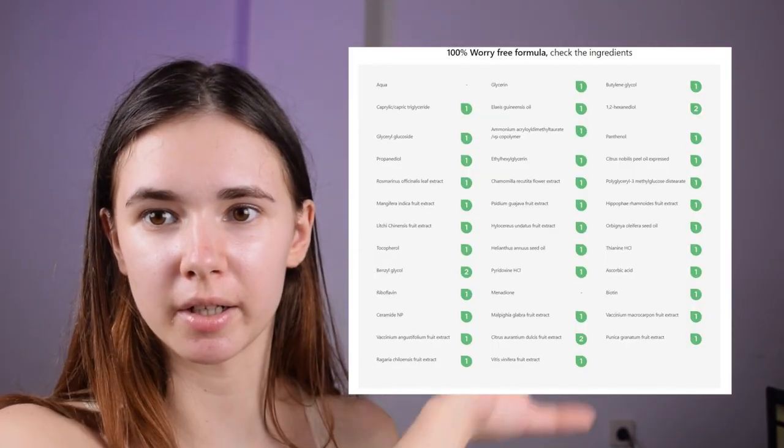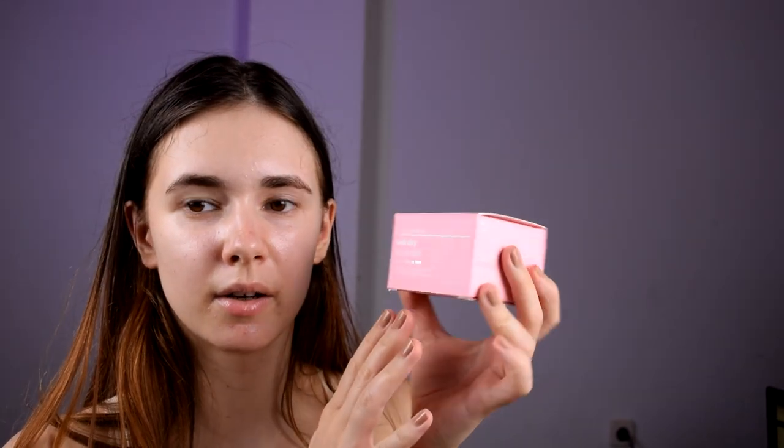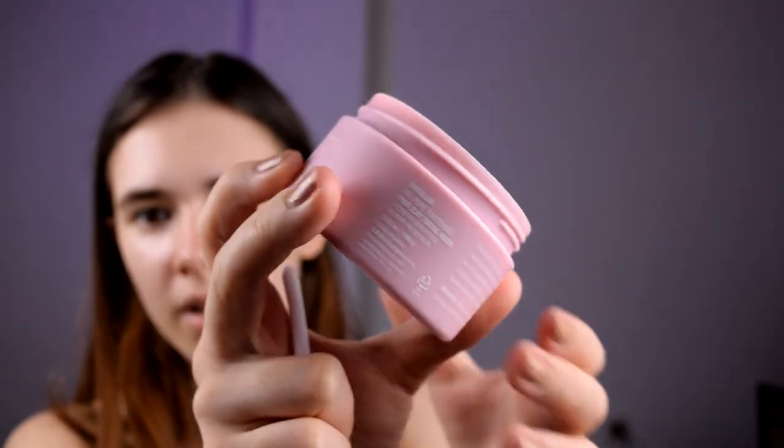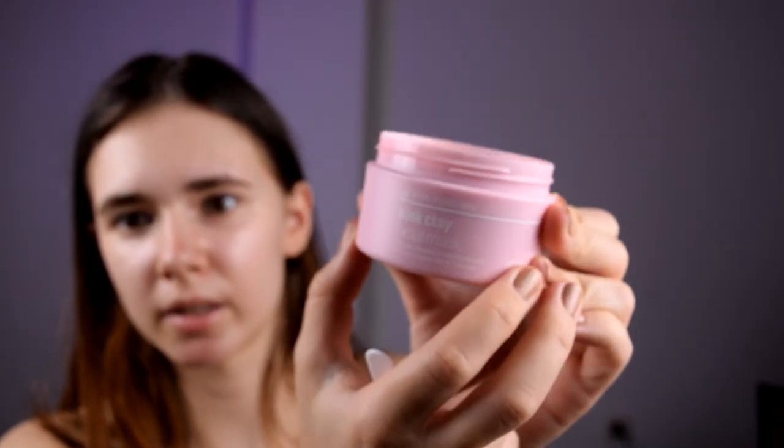I'll pop here the clay mask from Skin&Lab. I already used it, but I will pop the image here how it was.